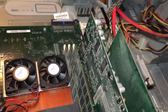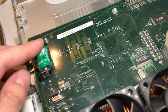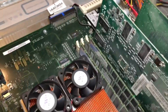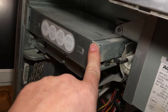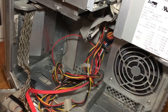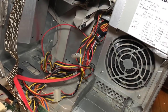But yeah, so it's got everything down to, it looks like, the original PRAM battery in it. I'll have to replace that too. But yeah, here's the inside of the system. It looks really good. And it does look like an official SuperDrive too, so that's cool. The case fan looks like it's been upgraded too. It's also a good thing.